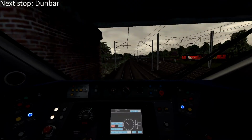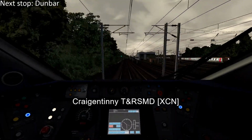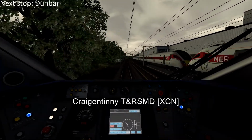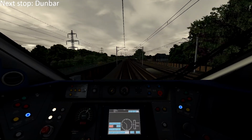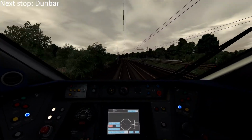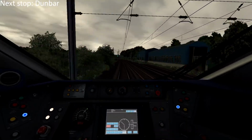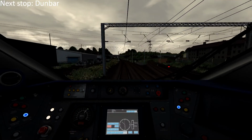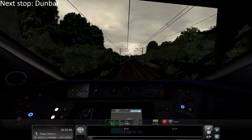So on the right is Craigentinny train maintenance depot. Yeah, just put in a couple of HSTs, a few Voyagers, and that's it. So I didn't put much in here. Speed limit is shortly going up to 95 miles per hour. So coming up ahead shortly should be Musselburgh Junction, where the line from I think it's Tweedbank joins. So speed limit is now 95 miles an hour.